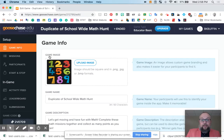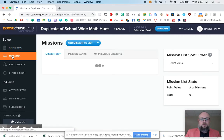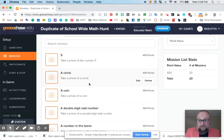And this is one that I found in the game library. It was about a math hunt, and this was for K-5. The first thing you notice is you have your missions here on the left. So here's all the things that kids had to find. And this was K-5. It was about math.